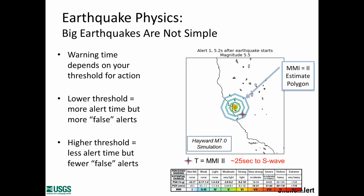So in this instance, the very first alert happens just about 5 seconds after the earthquake starts, but at that time, the earthquake hasn't grown to its full size. And so the system detects it as a magnitude 5.5, does an estimate of the contours encapsulating the modified Mercalli intensity levels, in this case going up to about MMI 5 or 6. And if you are at that red star's location, you would get about 25 seconds warning before the S wave arrives. However, the system is telling you that you can only expect an MMI 2 intensity to affect your area. And it's really quite modest. And so you might elect not to take any action at that point.